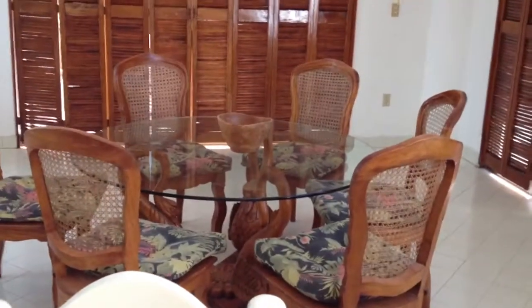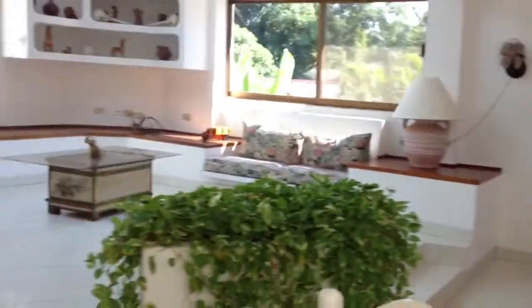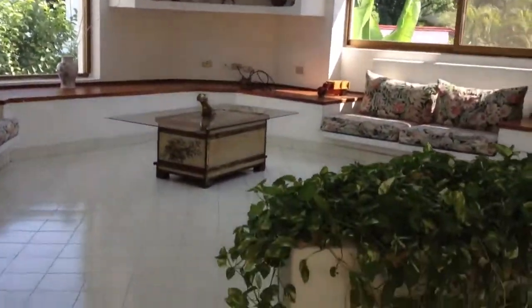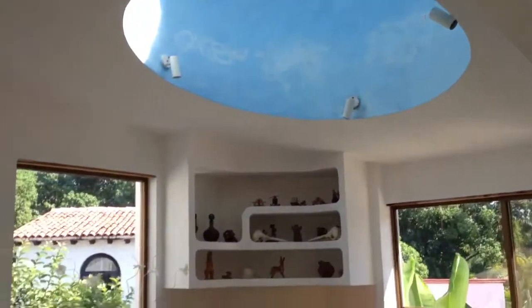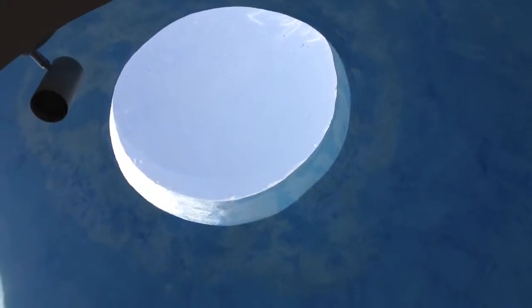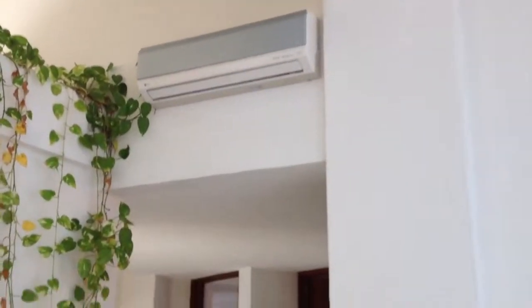Now, this table and chairs are one of the only things on the exclusion list. I think there's one other thing, but everything else is supposed to go with this unit. So this, of course, lean over, this steps up. And then there's a kind of a nice architectural feature there, a big dome. The dome gives you a skylight to make this even brighter. Over here is the mini split air conditioning for this room.